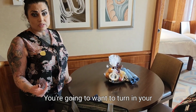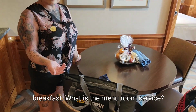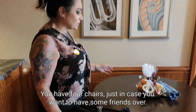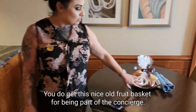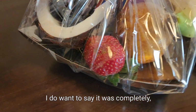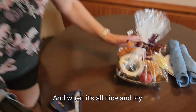You're going to want to turn in your breakfast menu or room service by 10 p.m. the night before to receive your breakfast. So you've got 4 chairs just in case you want to have some friends over. You do get this nice little fruit basket for being part of the concierge. I do want to say it was completely, absolutely worth it on the concierge. Is that a potato? That's a pear. Oh, and it's all nice and icy.